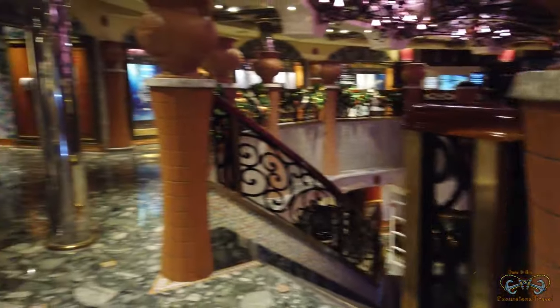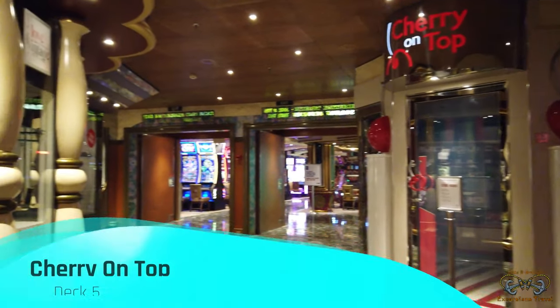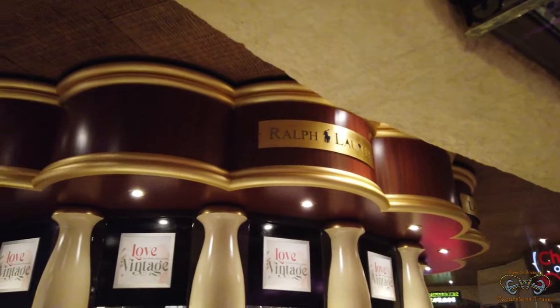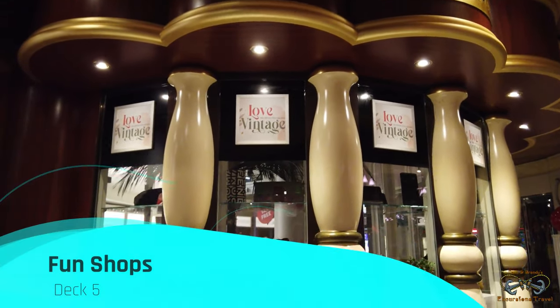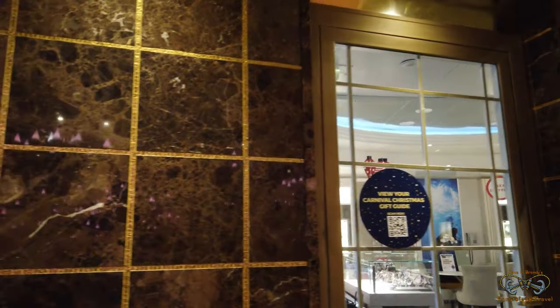Right outside the entrance of the casino is the Cherry on Top. So you could get your sweet tooth fix here. And there is more shopping. And this whole area is more or less the high end. So you got your shiny stuff and your smelly stuff here.